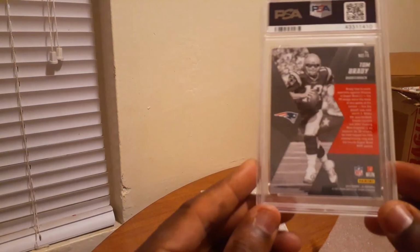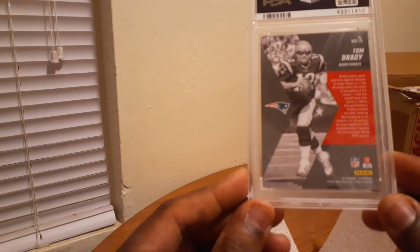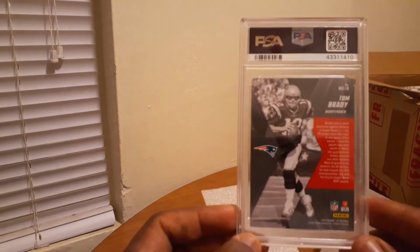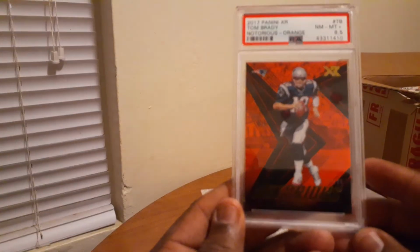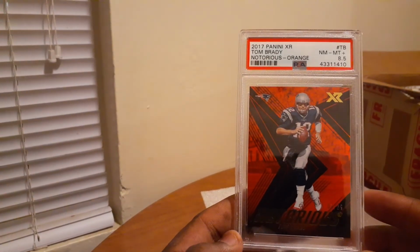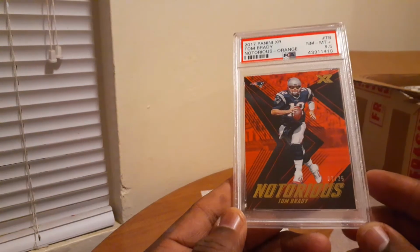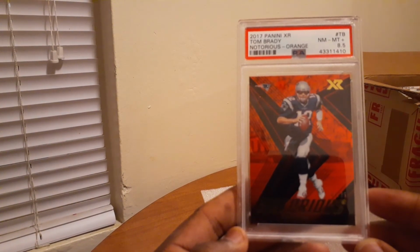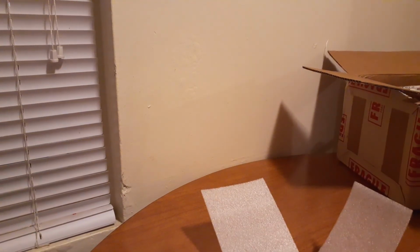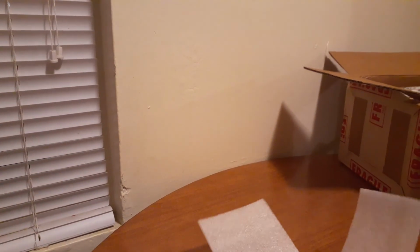Next card is of Tom Brady, and this one is out of 2017 XR. And this one came back as a PSA 8.5, and the card is numbered out of 25 of Tom Brady.